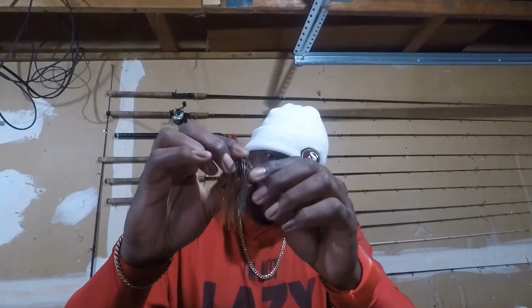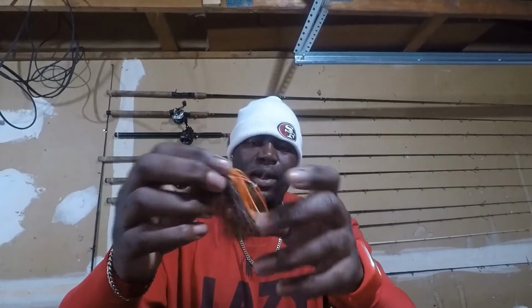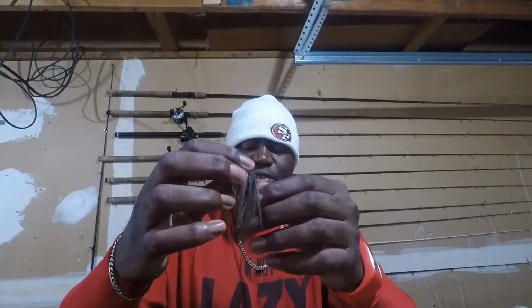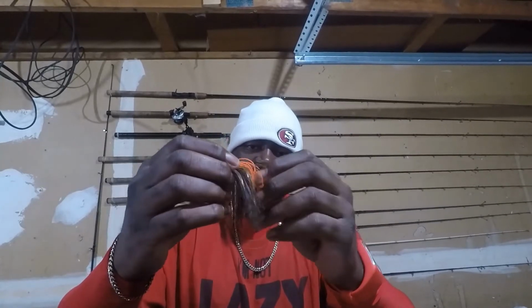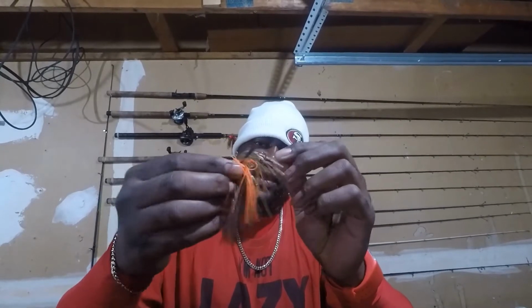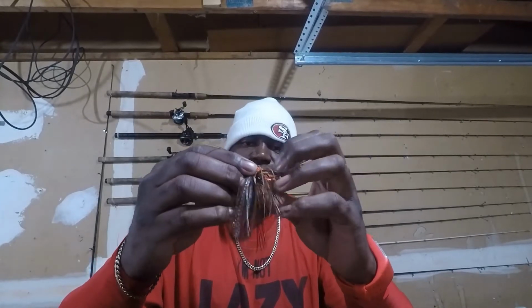So I think the majority of this has a dark brown in it, so I would throw a dark brown beaver or some type of brush or something just at the bottom of it, if you want to give it a little more profile. The skirt's going to open up, and they're going to see that beaver bait as a trailer as it gets open.